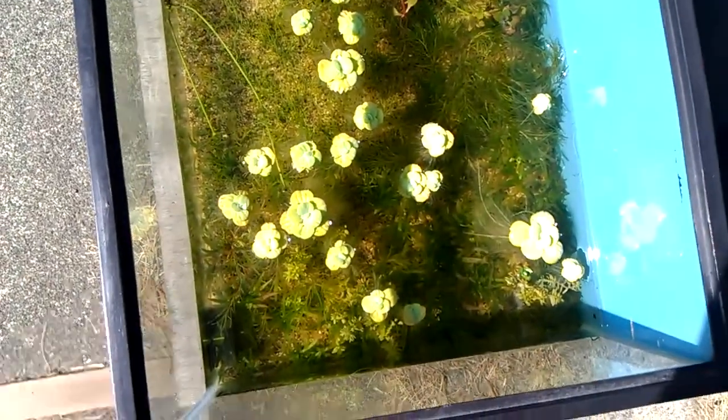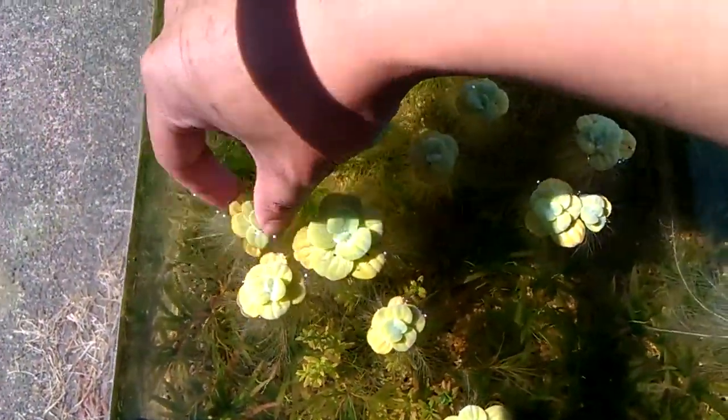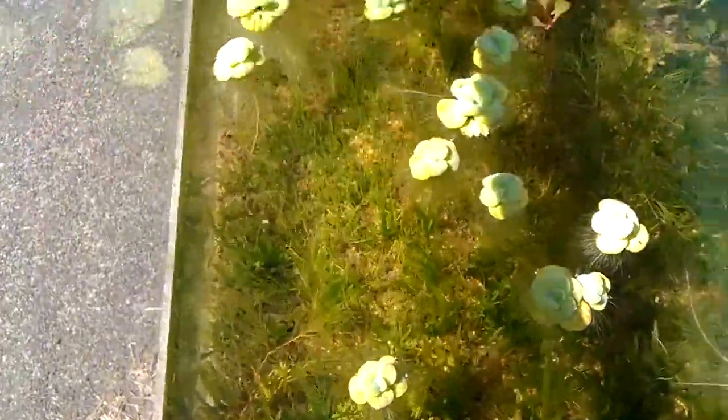Wanted to give you guys an update about my outdoor tank and just to see how the plants are doing. And plants are doing awesome right now. I haven't really been doing much to this tank for a while. Work's been kind of getting in the way, and that's pretty much it.